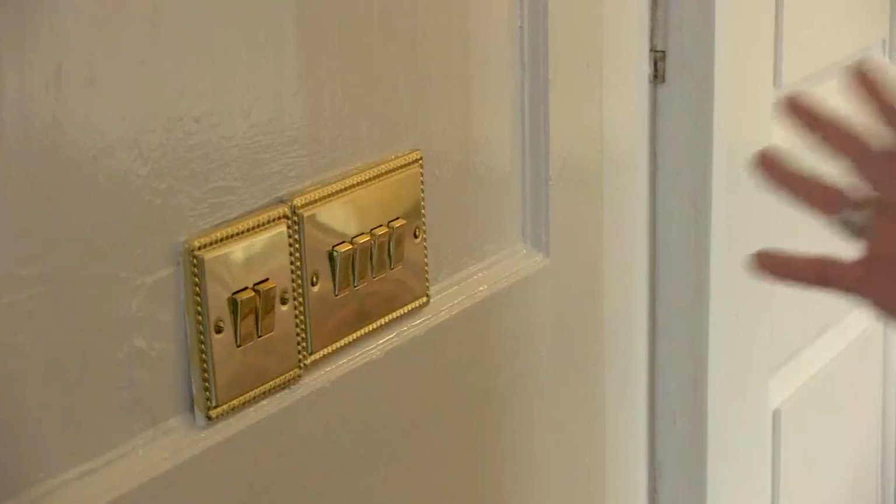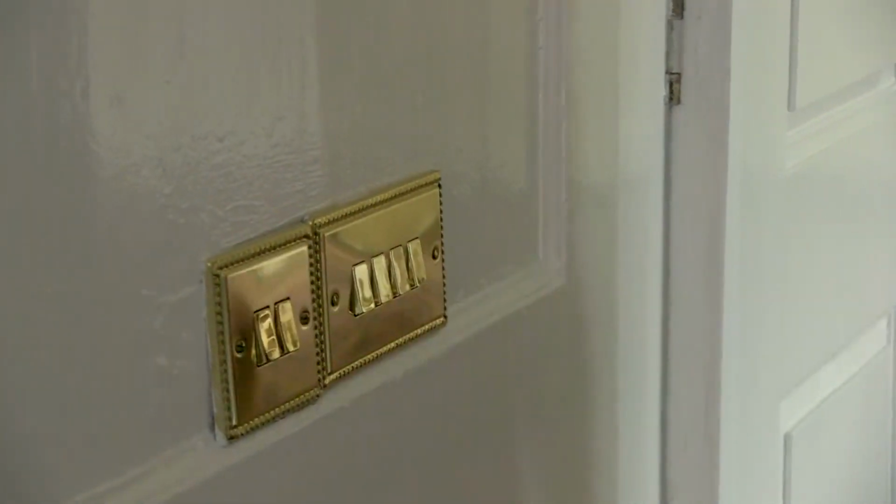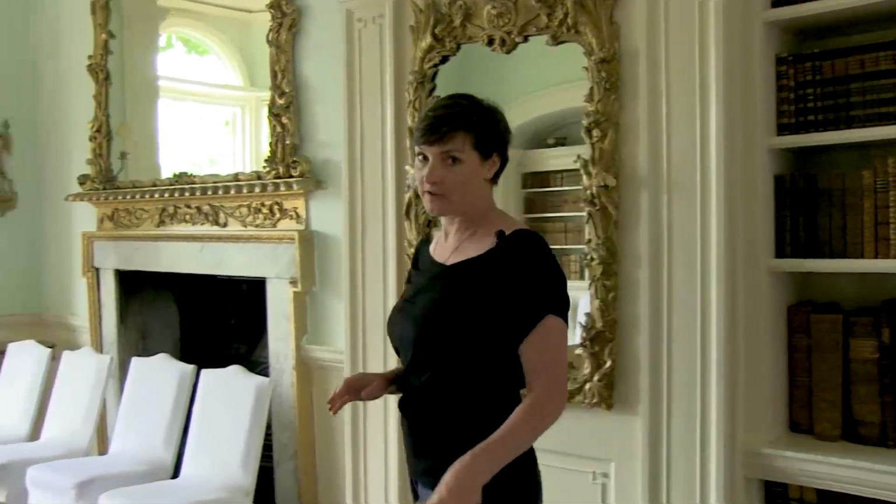So the tungsten lighting which is on, the first thing we need to do is be able to switch that off. We can now see where the natural light is coming in, and this is the most flattering light. If you have tungsten lighting on, it's going to cast shadows and colour tones across the couple, so it's just nice to have a nice clean light.